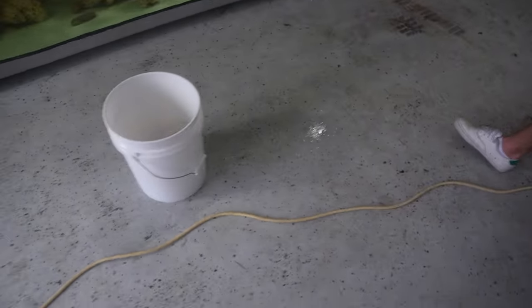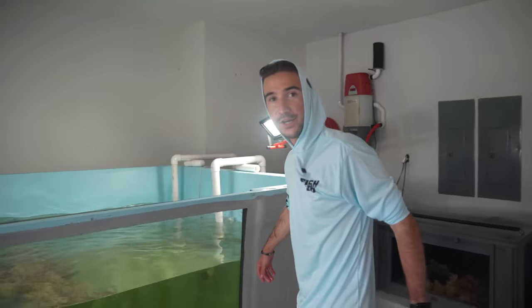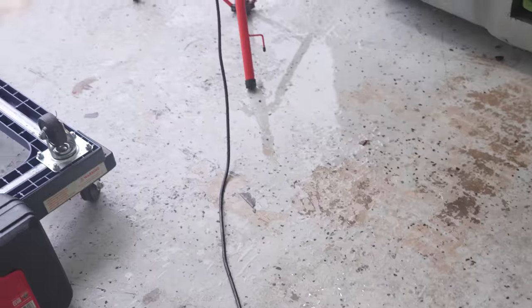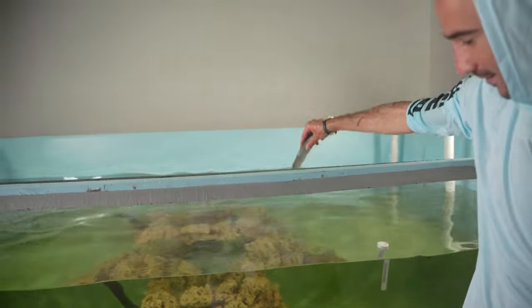Jesus, the whole garage is soaked. You yell at me when I bring water in here, and now the fish soaked. God damn, we're definitely gonna clean this up. Look at that, that's all water. Straight water.